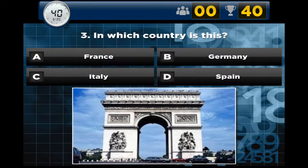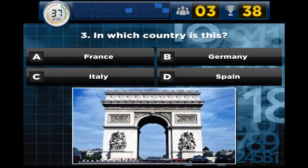So in which country is this? Look at the photo. Is it France, Germany, Italy, or Spain? Which country is it? France, Germany, Italy, or Spain?